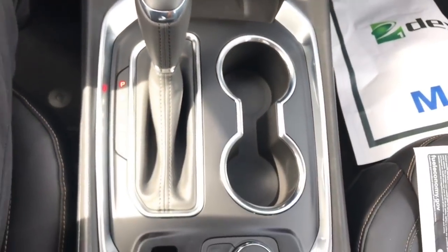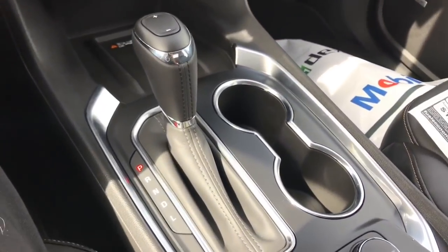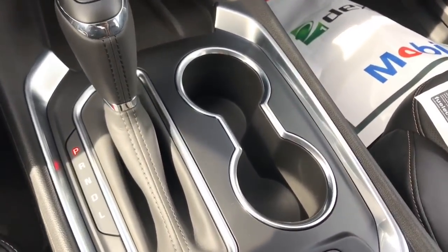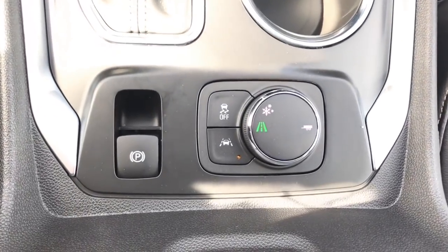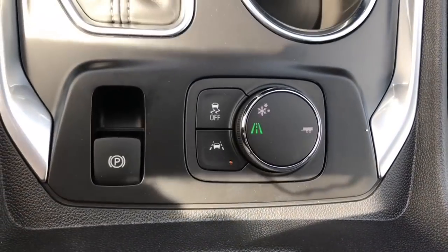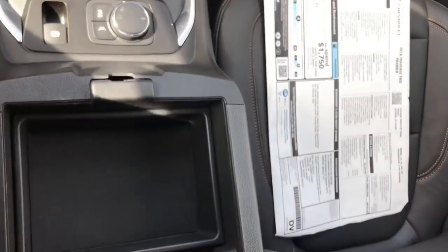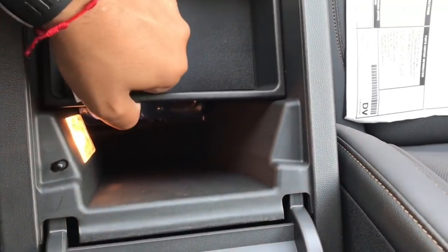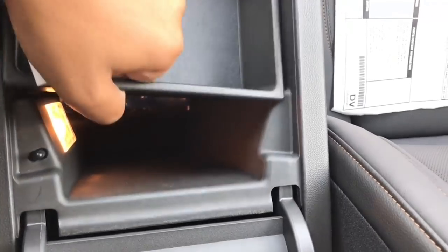Right behind it, you have the 9-speed automatic transmission with manual mode. You also have two cup holders right here. And you have your remote selector, the electronic parking brake and the lane keeping assist, and the traction control. And in the center console, you have nothing.